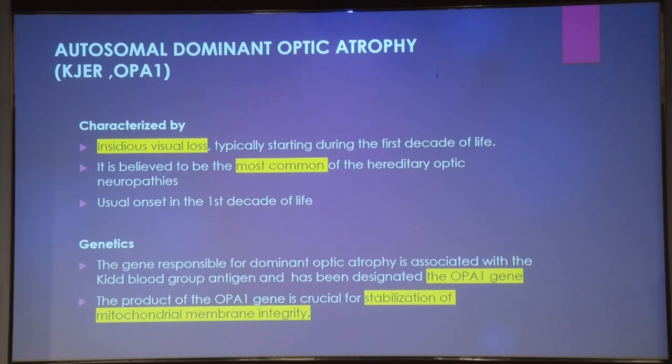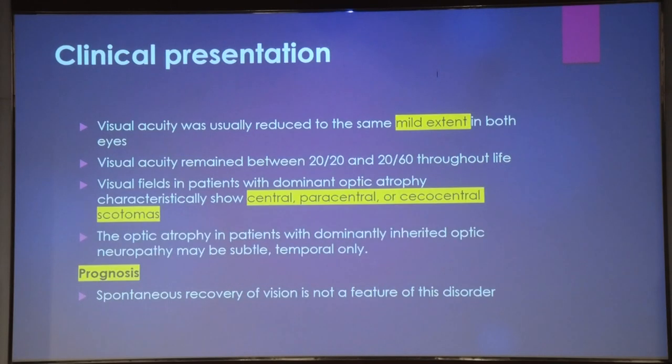Coming to autosomal dominant optic atrophy, it's generally a relatively mild visual loss. There's an insidious visual loss typically starting during the first decade of life, which generally tends to remain stable. It's believed to be the most common of the hereditary optic neuropathies. Usual onset is in the first decade of life, and the gene responsible most commonly is the OPA1 gene, and the product of the OPA1 gene is crucial for stabilization of the mitochondrial membrane integrity.